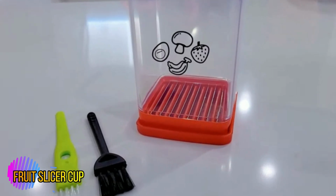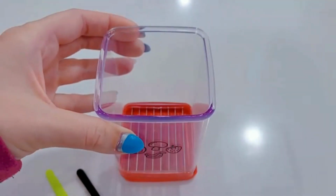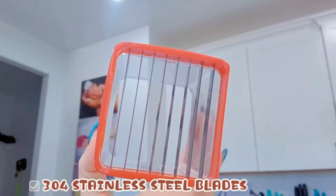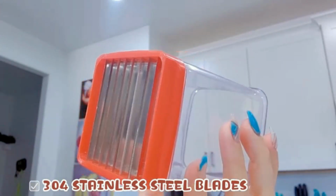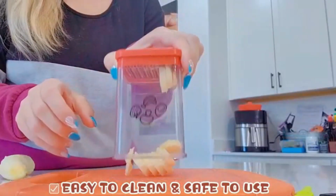Fruit slicer cup. Durable and safe design. Tuadila fruit slicer is made of high-quality materials, durable and safe to use. It comes with a smooth surface without sharp edges, with a stainless steel cutter inside, ensuring your hands will not get hurt when cutting fruits and vegetables.